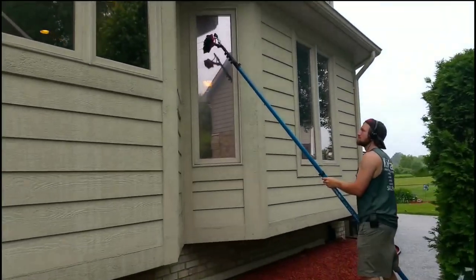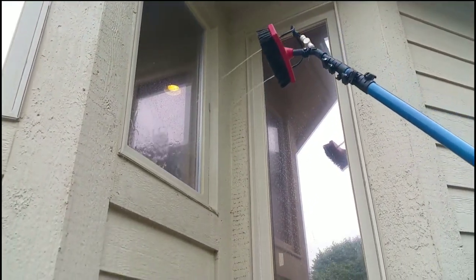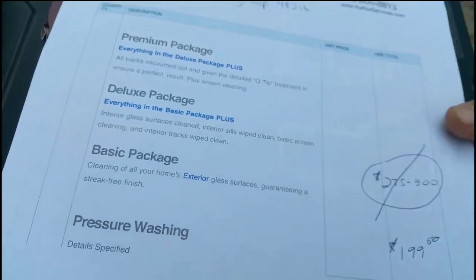Water-fed pole system, man. See that? He scrubs it, and then he sheets the water down the glass. Only issue is that some of these windows, including this one, are on the other side. Yeah. Damn, got a phone call.